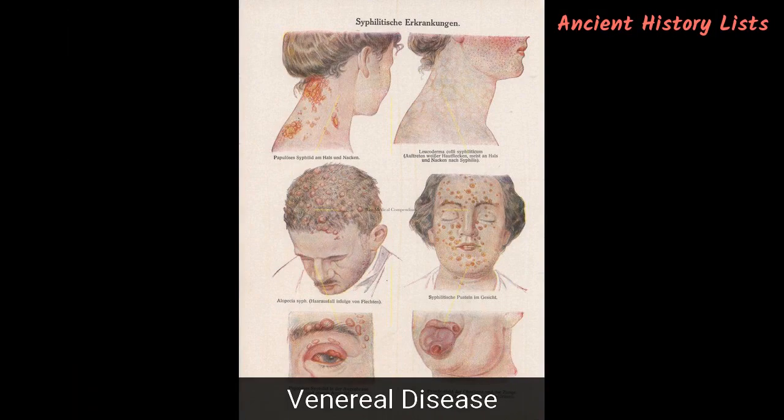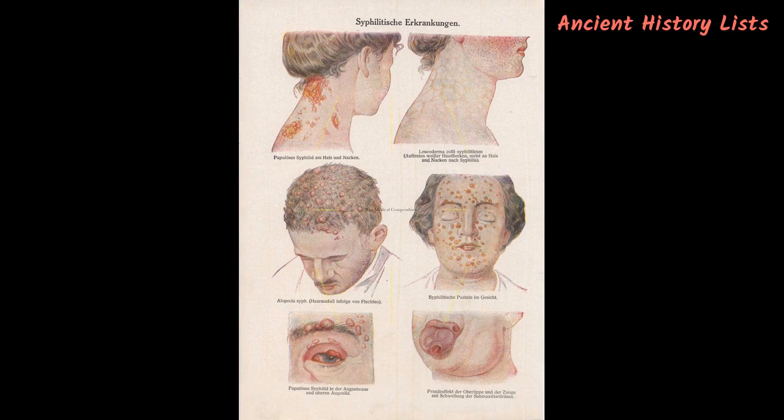Number 8. Venereal disease. The First World War served as a breeding ground for sexually transmitted diseases. The number of these infections grew massively during the war and eventually spread to the unaffected populace. The most common sexually transmitted infections were gonorrhea and syphilis, which quickly spread amongst the troops and weakened their fighting capabilities. At that time, the cure for venereal disease was very expensive, time-consuming and largely ineffective.